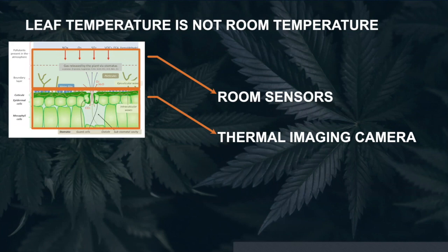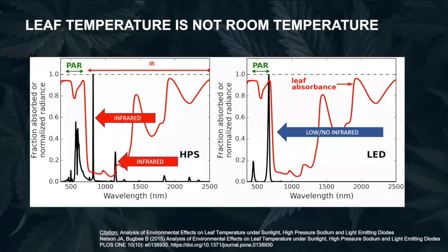Now, in practice, the room is easy to measure. We set up an array of aspirated sensors inside or close to the leaf canopy and take our readings. But to understand the leaf temperature, most often we use an indirect measurement via, for example, a thermal imaging system. Now, it's important to remember that the primary heating source for a plant is the radiation that is absorbed by the leaf. And this comes from primarily two different sources.